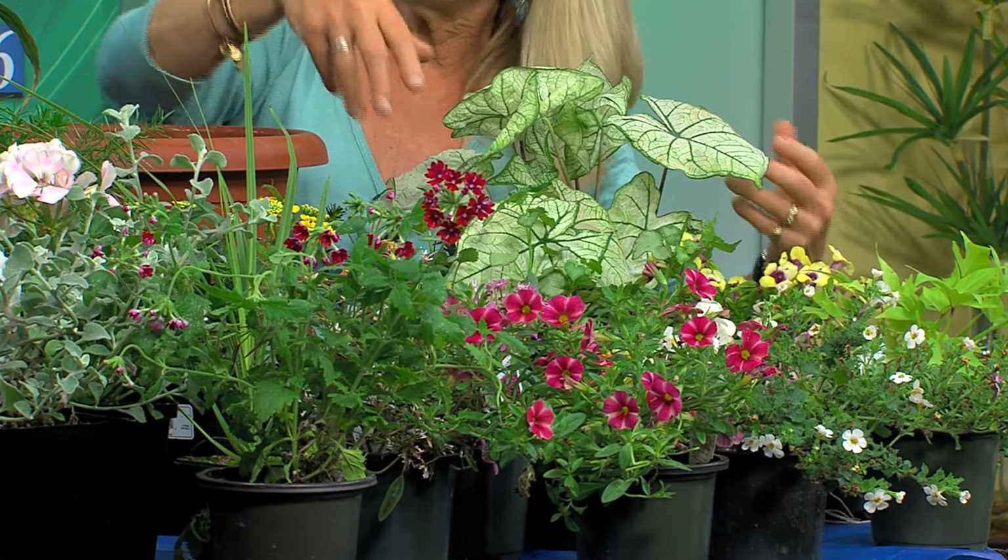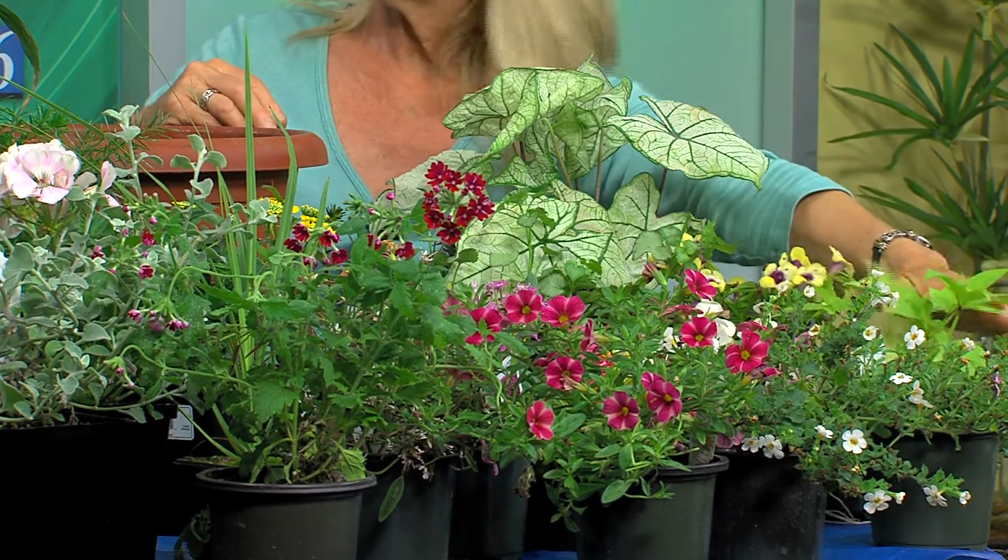So for our spillers? Oh, the spillers. Those are things that are going to cascade down, and that would be like the sweet potato vine. And then I have bacopa over there. I have calibrachoa over there. I have verbena.